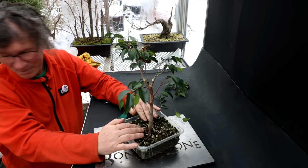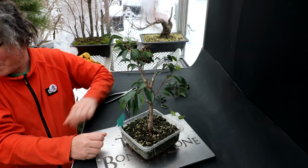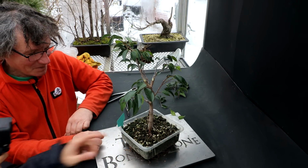Yeah. Oh, it won't hurt to do a bit of root work on it and maybe even expose some surface roots. Who knows? We'll see. That'd be cool. And you know, these roots here.